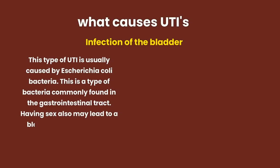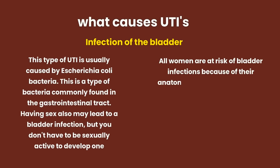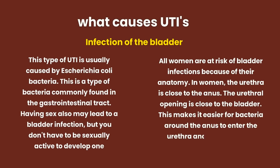Having sex also may lead to a bladder infection, but you don't have to be sexually active to develop one. All women are at risk of bladder infections because of their anatomy. In women, the urethra is close to the anus. The urethral opening is close to the bladder. This makes it easier for bacteria around the anus to enter the urethra and to travel to the bladder.